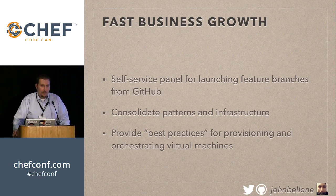Teams should understand the migration path from their current infrastructure to the platform that we're building. And the patterns should be made easy just so people can get things done. That's all we want. That's all they want to do. And we need to streamline our best practices so that applications can be deployed quicker.